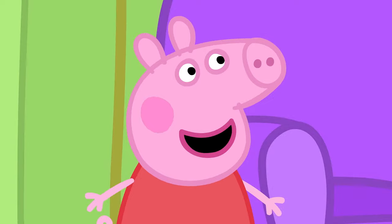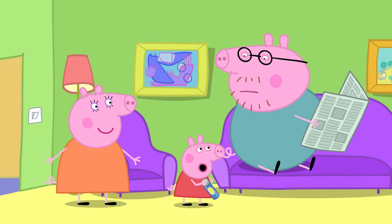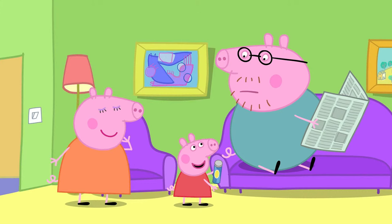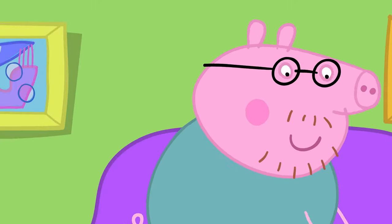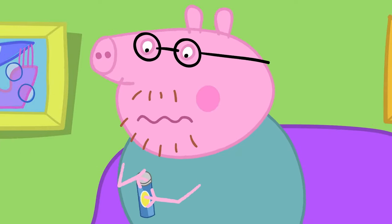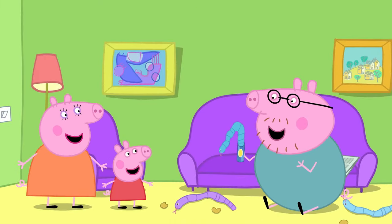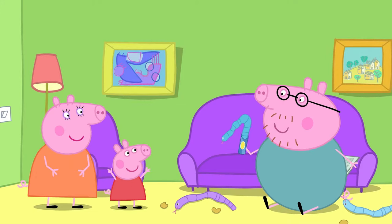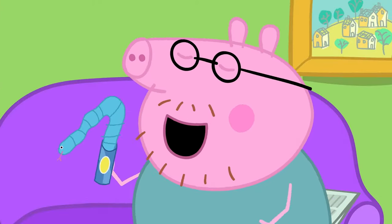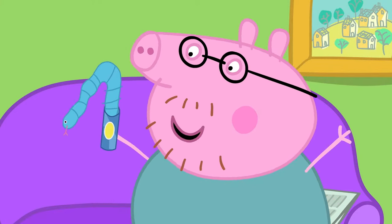Peppa is playing another joke on Daddy Pig. Oh, no. I can't open this tube of crisps. Can you help me, Daddy? Of course, Peppa. Whoa! That gave me a fright. April Fools! You got me again, Peppa. Well done.